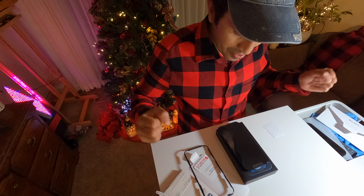Wow. That's very cool actually. This plastic, I don't want plastic, throw it away. Alright guys, time to open my iPhone 12 Pro Max. Wow, really, look at the color. This is a Pacific blue. I really like this color because it's a really uncommon color.